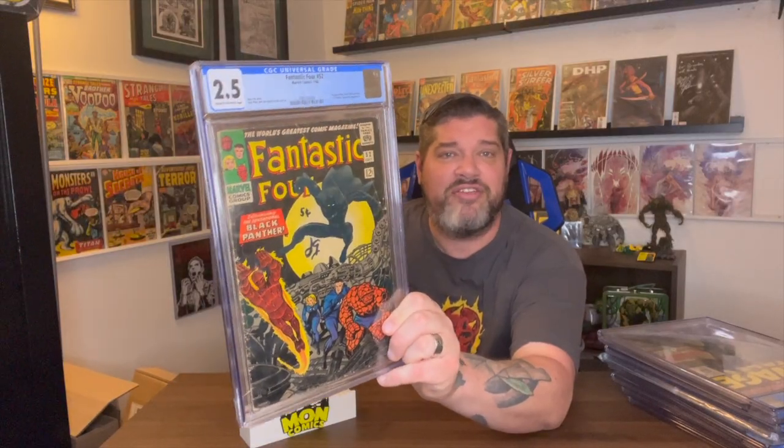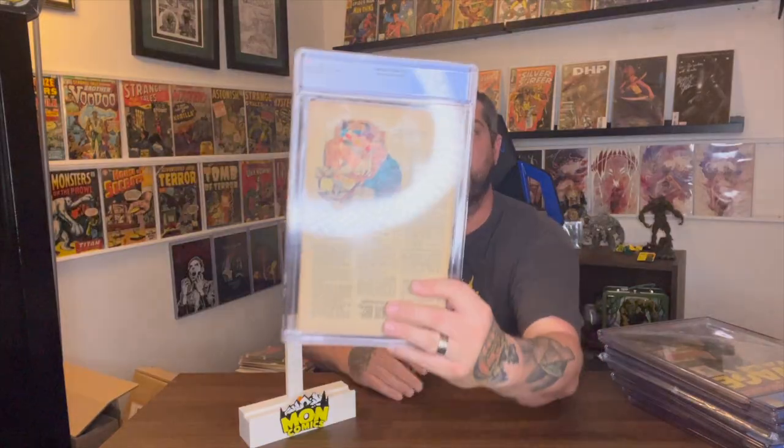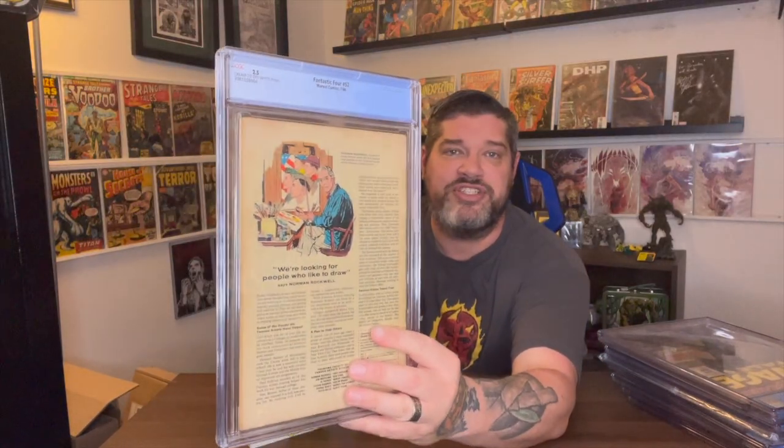Does the writing on the moon bother me? Not really. That's what kids did back then, or anyone putting this in a garage sale. Other than that, it looks great. And hey, it's the first appearance of Black Panther and an Inhumans appearance. So it's 2.5, cream to off-white pages.